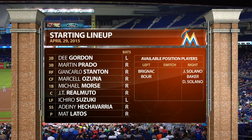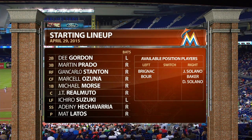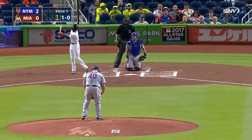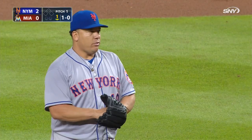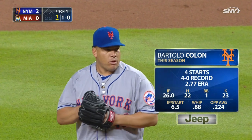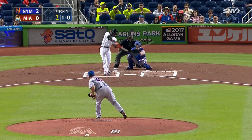Goes with the same starting 8 all 3 games in this series against Bartolo Colon tonight, and D. Gordon, the hottest hitter in the National League, takes high for ball 1. Going for number 5, Bartolo. What a start, the best start of his career. And that's brought to you, his numbers, by Jeep.